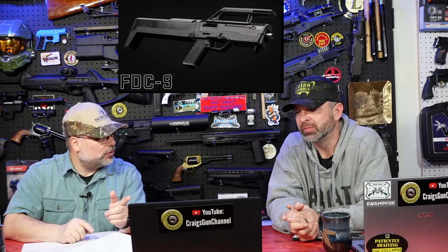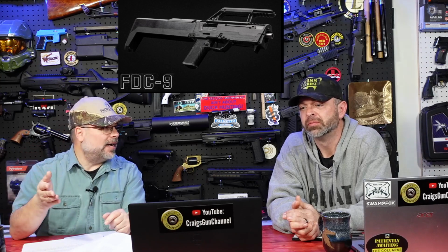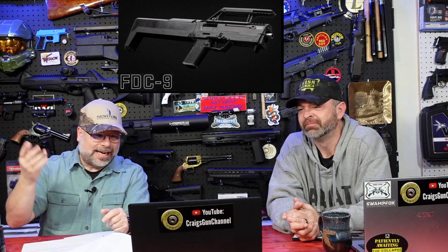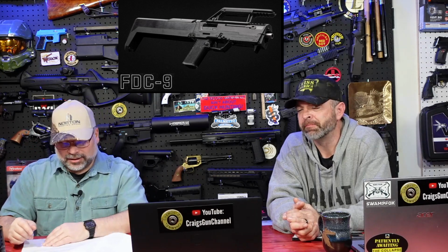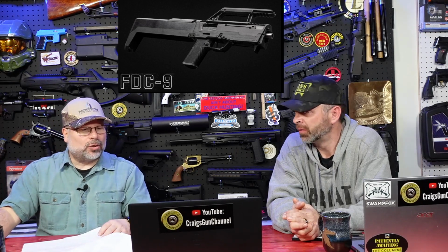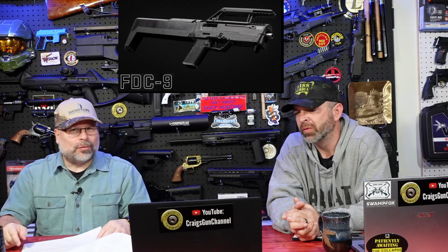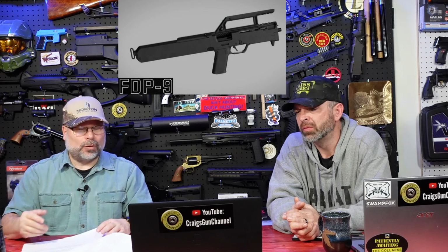Now, it does come in two versions. You've got the one with a stock, so it would be an NFA item. You'd have to get the paperwork, pay the tax, ask Mother May I, do the whole ATF song and dance, and then see what's out. But then they also are making one that just has a sling swivel on the back, so it just makes it a longer length pistol.